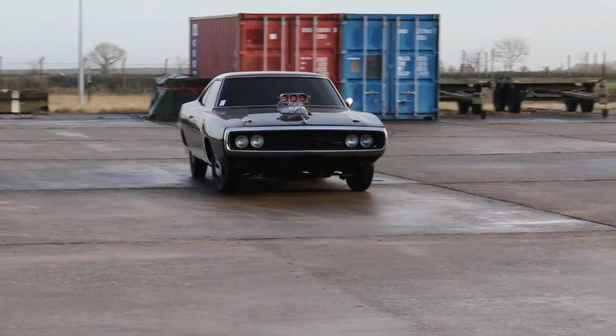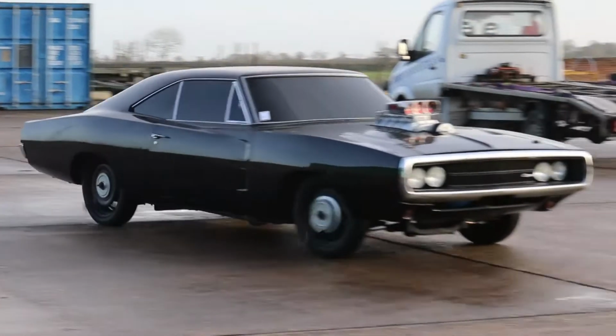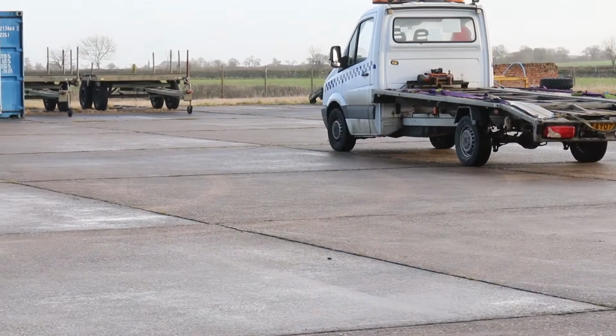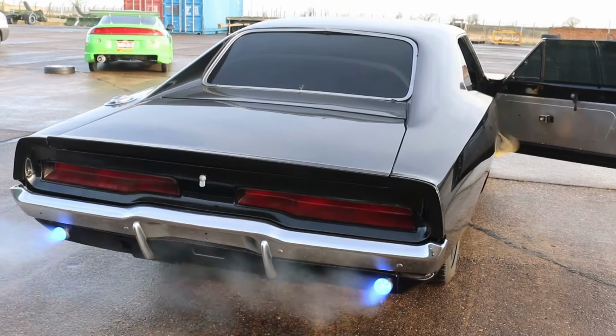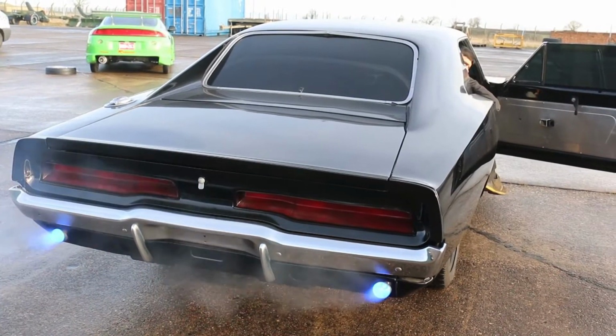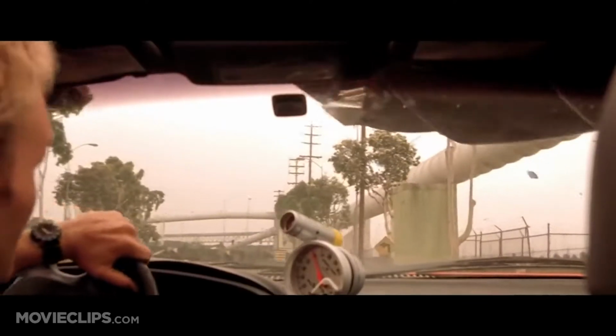That was actually quite a big deal. Sam would go on to get documentation to prove his Charger was a hero car used in the Fast and Furious franchise by directors to get all the close-ups, rather than the stunt cars that were used in long shots and usually all smashed up.